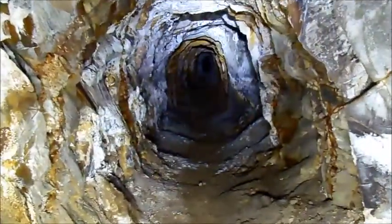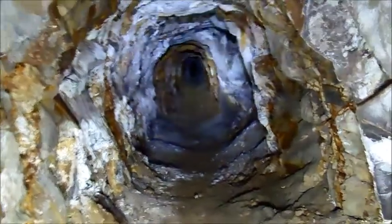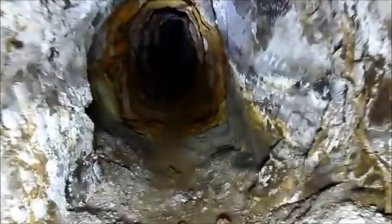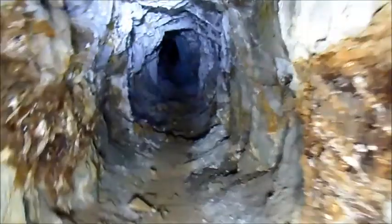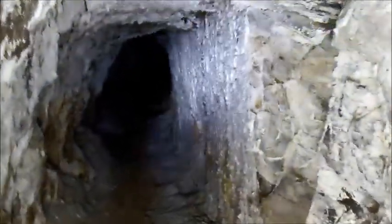Look at that. That is fantastic. Look at it. Great lighting. That's even better. Fantastic. Love the colours going through here. Really colourful some mines are. Look at all that. More of those crystals. Really, really small hairline crystals. It's like Christmas already. Christmas in November. Look at it.